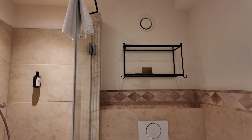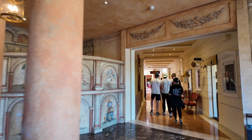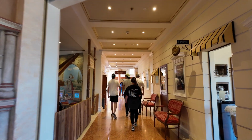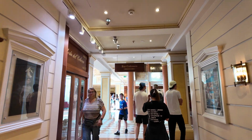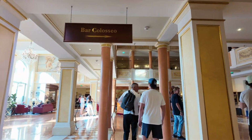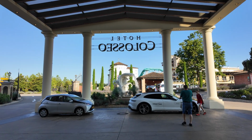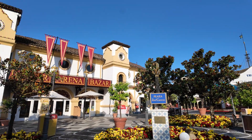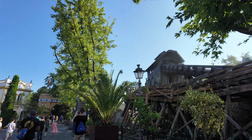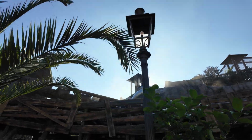Beautiful resort, beautiful hotel. They have a whole playground? Yeah, what? Just incredibly themed, incredibly crafted. Looks like there's a log flume going up in here, and I think there's a mine train here too, and there's a slide. There is a slide up there.